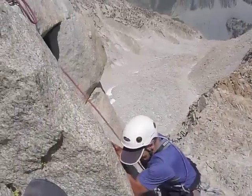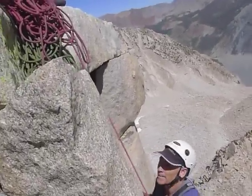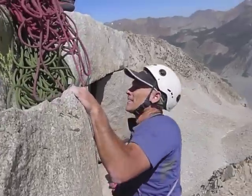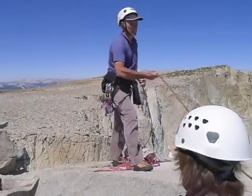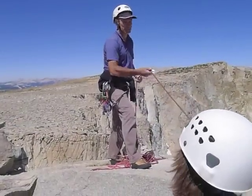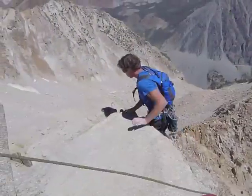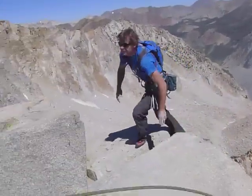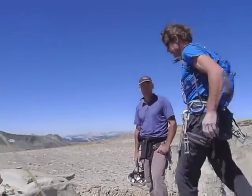Good job, man. Easy. It sure helps that these horizontals end up being incut rather than sloper. What an awesome climb. Oh gosh, that was great. Really, really fun. Great.